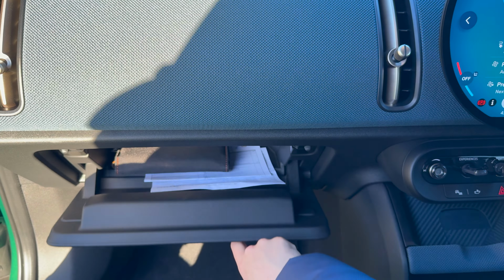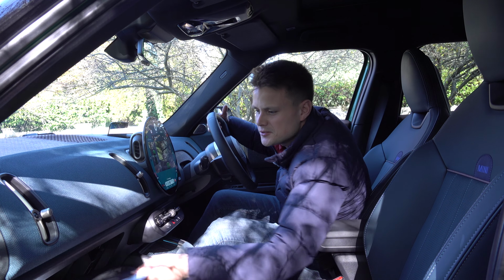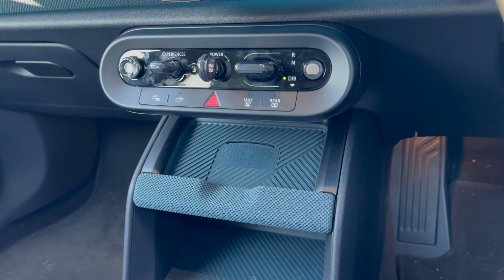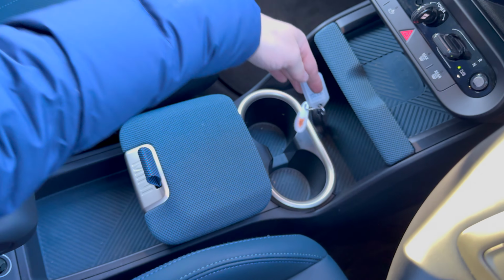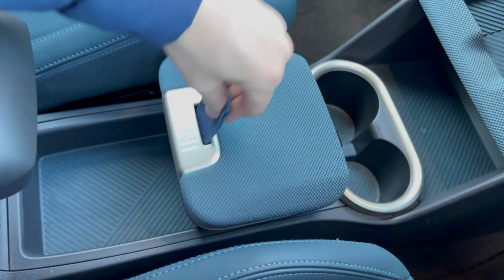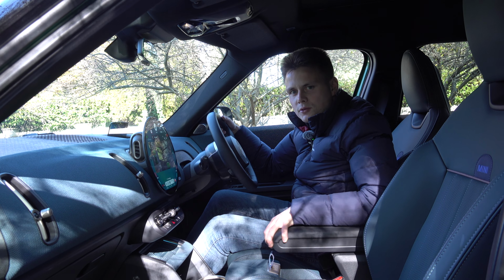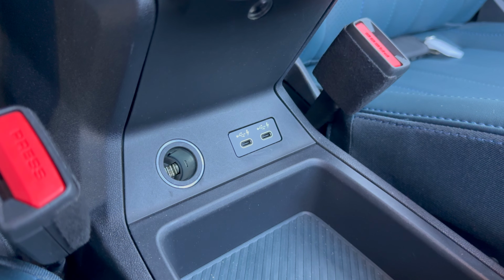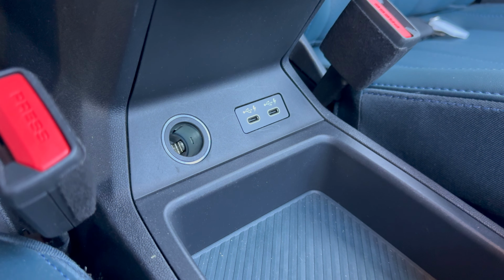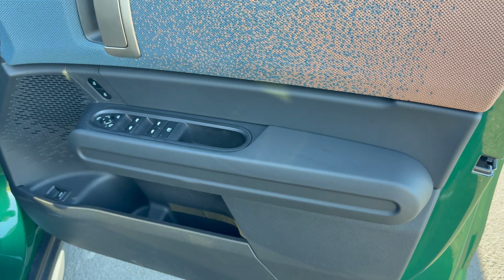The glove box is a relatively decent size. It fits the owner's manual in quite well. You've also got a wireless phone charging pad down the bottom here, a bit of storage here and here, two small cup holders, and a little bin section. This doesn't open, but you can slide it forwards and backwards. And you've also got a 12-volt socket with two USB-C charging ports. And on the doors, decent bin storage that could also fit a bottle of water.